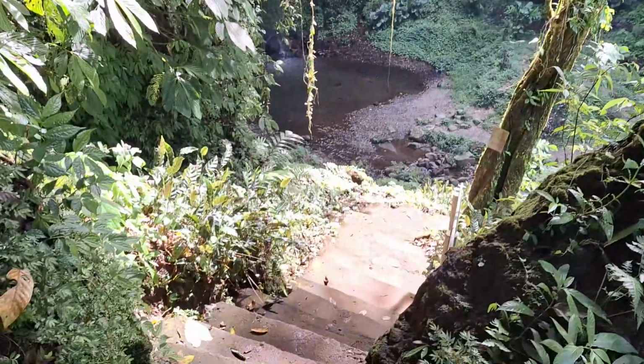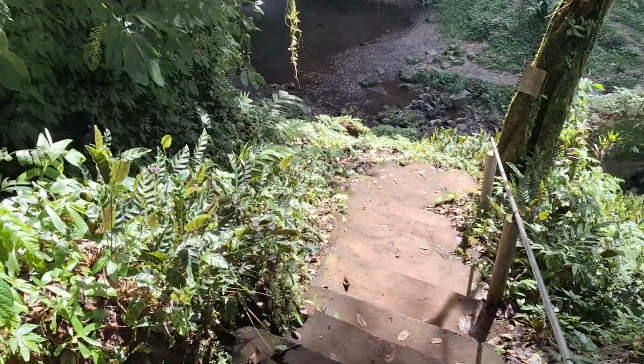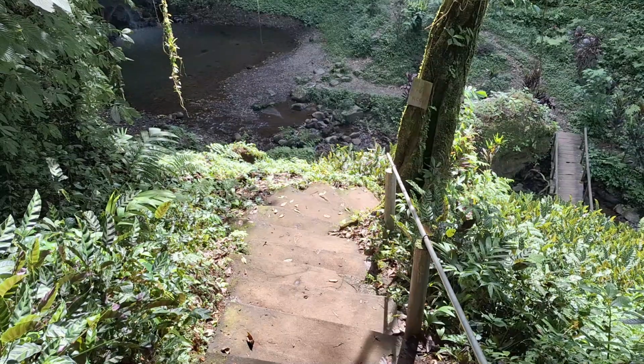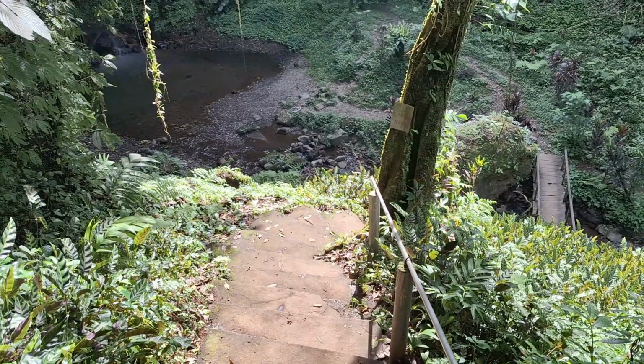You get down to here, you can see the stairs again. Pretty comfortable. The stairs are a little bit on the big side, but a lot of them aren't, so that's not too bad. It's quite an easy walk. It's only 70 metres from where all the little shops, the warungs, are, where they let you off on the motorbike.